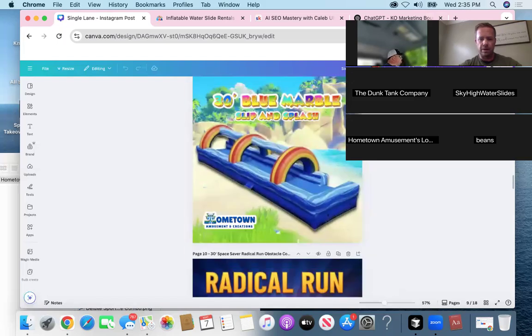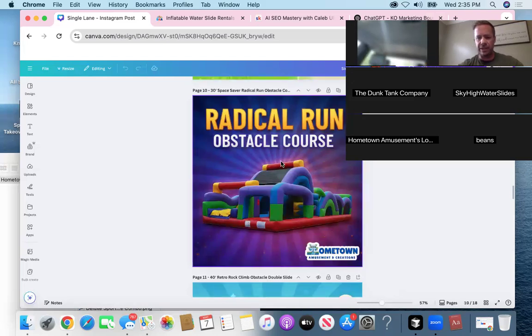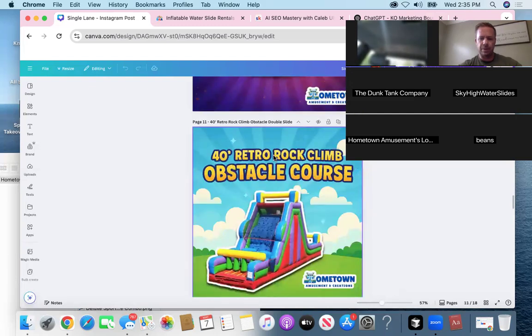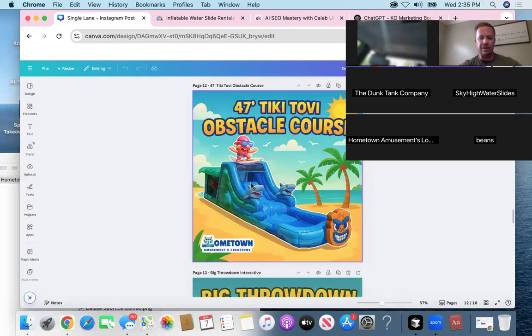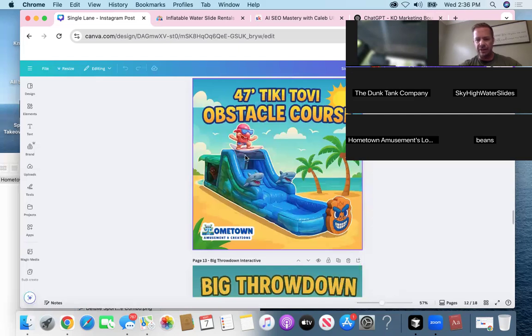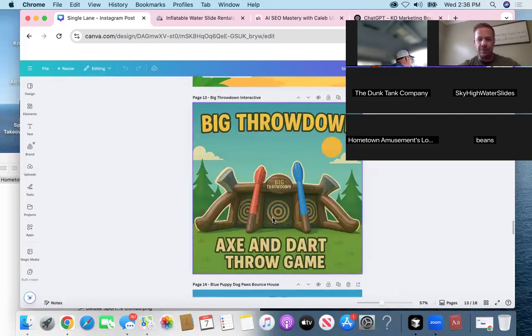All right, this one right here is not Canva. This one starts with ChatGPT. This was created with ChatGPT. I love that unit, by the way, Nathan. That Tiki Toby, 47 foot. This actually took the unit and just modified it a little bit. You can see it's a little bit of a cartoon look, but it also fits the vibe. And then they've got the axe throw and that.